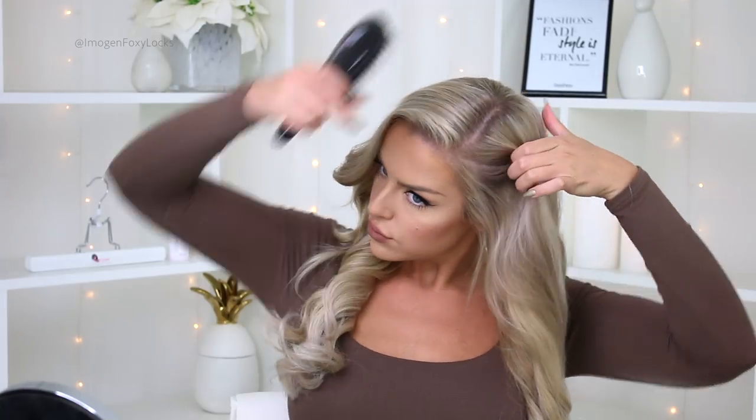So obviously I've got my extensions, but for the top I would just backcomb them slightly. And I'm using the Foxy Locks detangler brush, but it works really well as a backcomber as well, which is perfect. So it detangles and it can also backcomb.